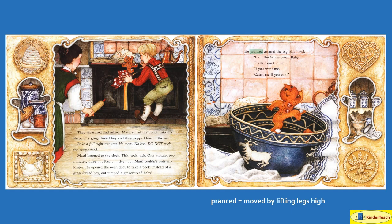Maddie listened to the clock. Tick, tock, tick. 1 minute, 2 minutes, 3, 4, 5. Maddie couldn't wait any longer. He opened the oven door to take a peek. Oh no, he was supposed to wait 8 minutes. Instead of a gingerbread boy, out jumped a gingerbread baby. Oh, because it wasn't cooked long enough, so it changed from a boy to a baby because it was only cooked for 5 minutes and not 8.